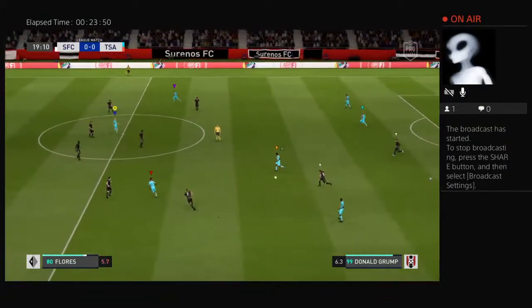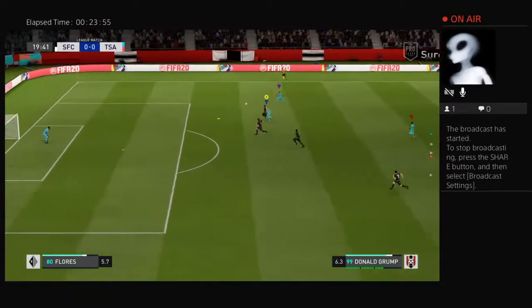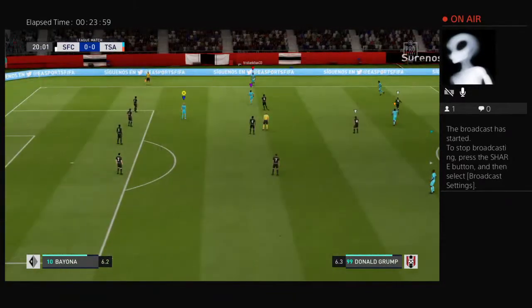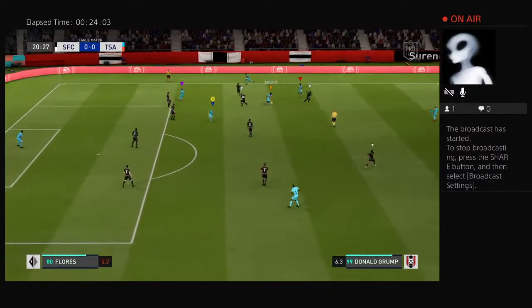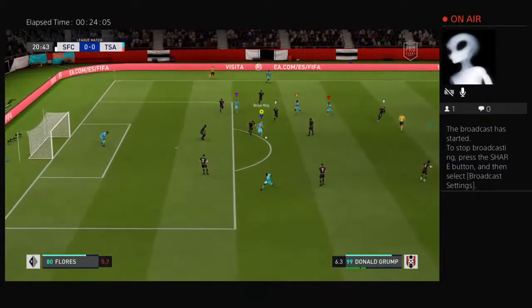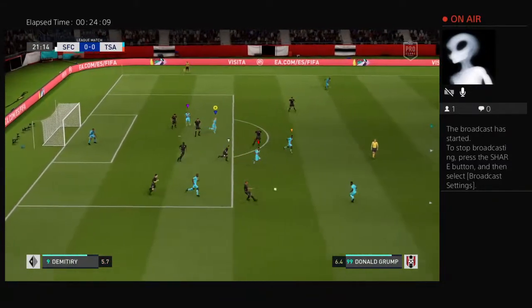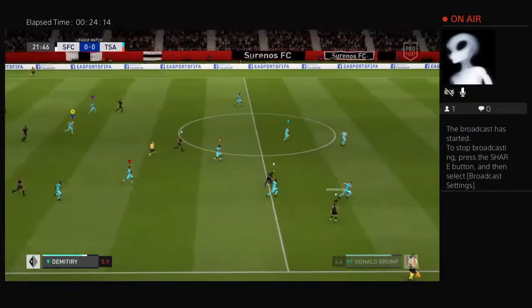Here's Taylor. Voila, yeah. Oh boy! Well away from goal. I'm not gonna. Who you ask, boy? Poor attempt at a pass, really. You know, sick men, boy.